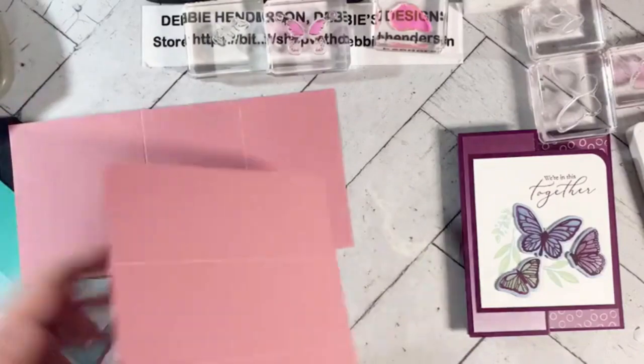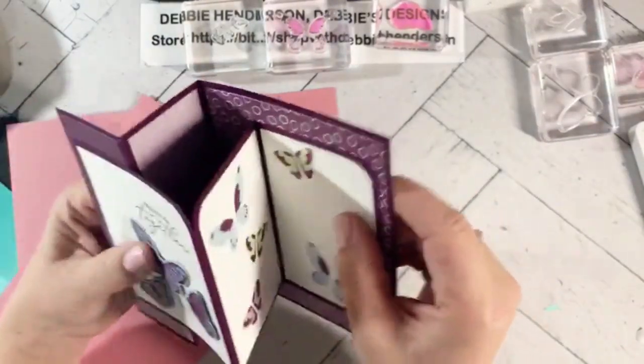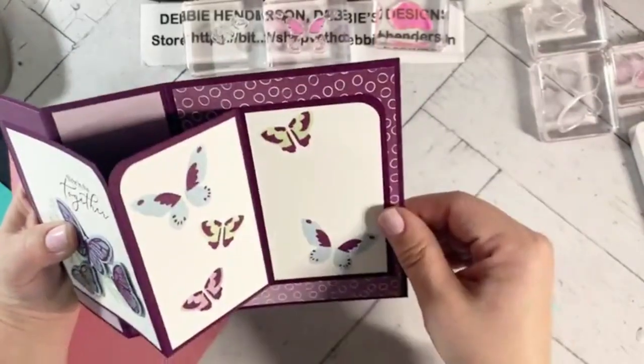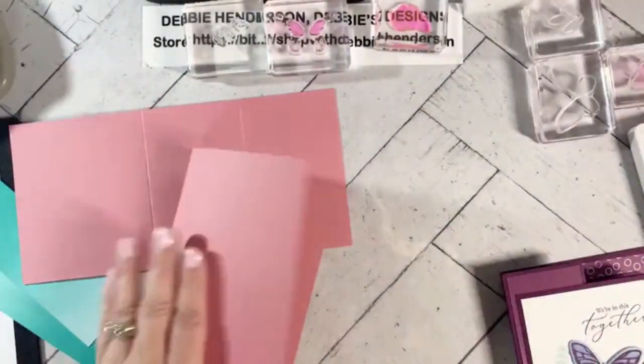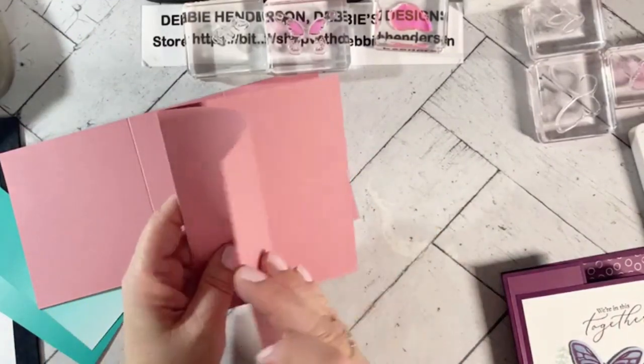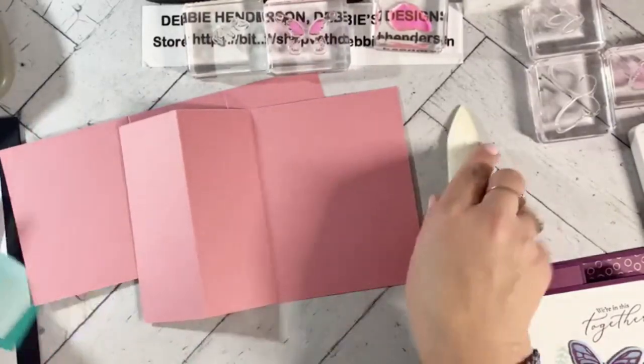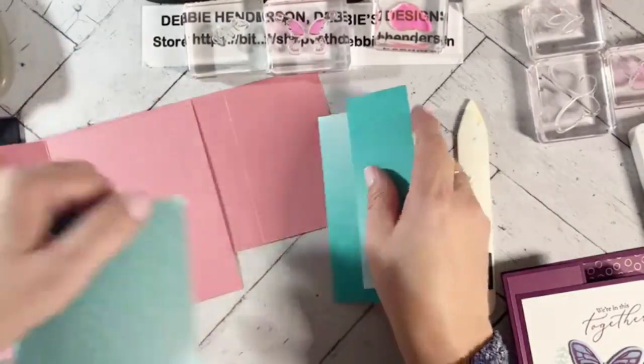Okay, so let's work. We're going to work on the card base, the larger card base first. You can see that there's 3 pieces of designer paper in that one. So that one folds in half, and then the opposite way. There's your Z fold. So we're going to be using these 3 pieces.